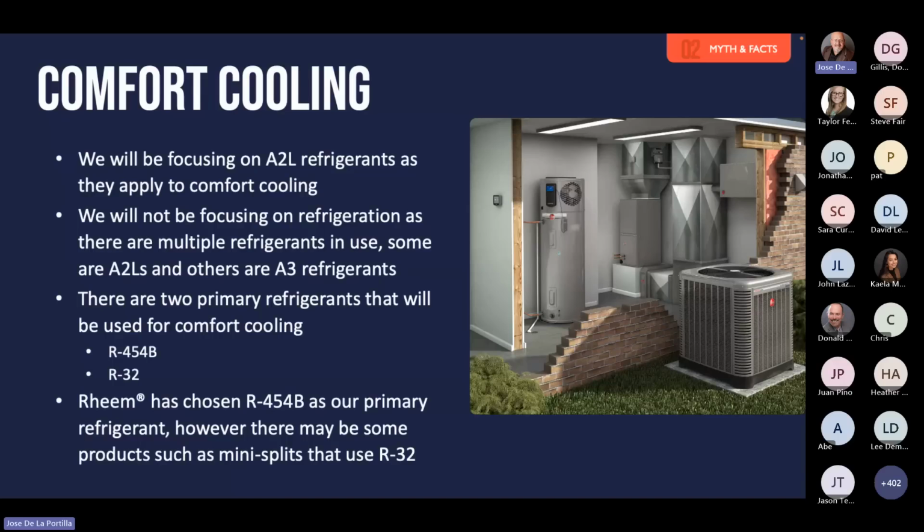What we see a lot of R32 being used for is that one of the big brands uses it, and a lot of your imported products are using R32, because it was implemented years ago overseas in Europe and other countries. Now at Rheem, we've chosen R454B as our primary refrigerant, but again, there are going to be some products out there that still have R32.